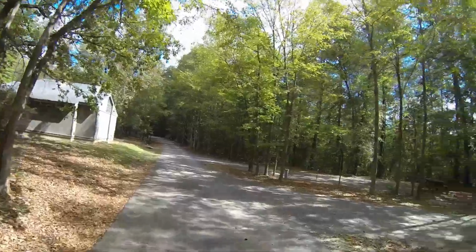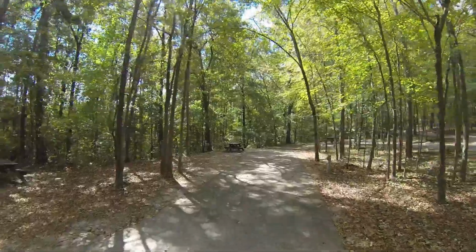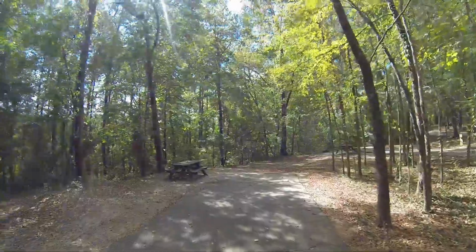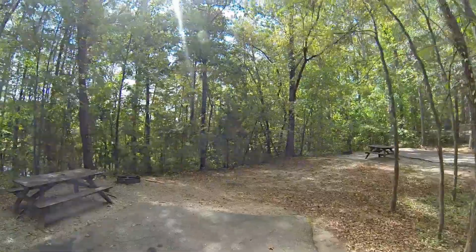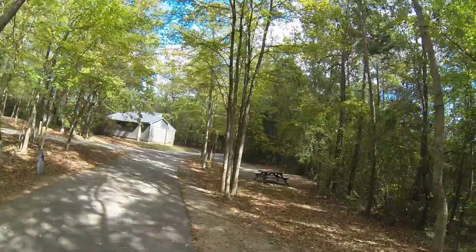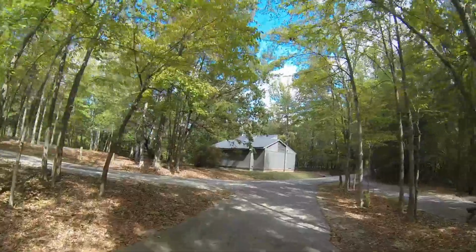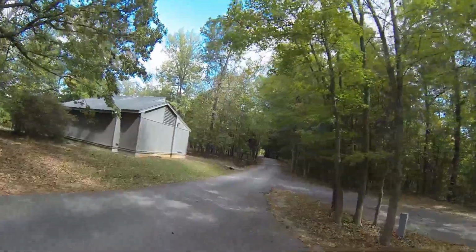Space 67, easy access, fairly flat, flat all the way to the back of the spot. A little bit of outdoor living behind the space, a trail down to the lake, and a decent amount of outdoor living to the side. And a bathhouse across the street. Overall, not a bad spot.